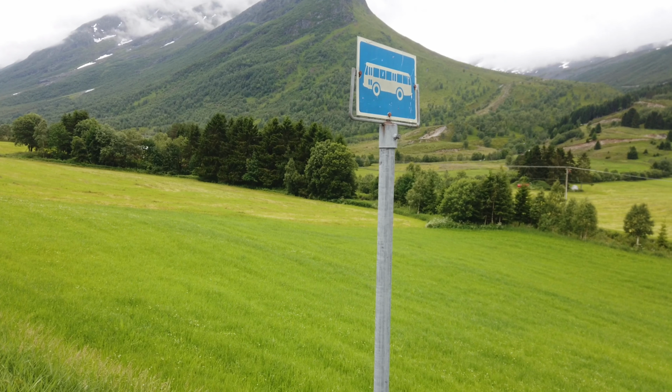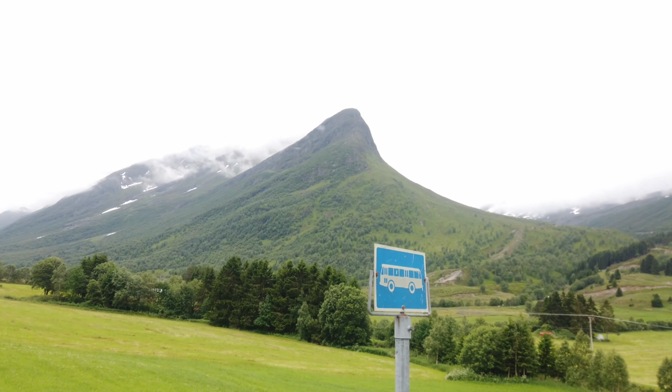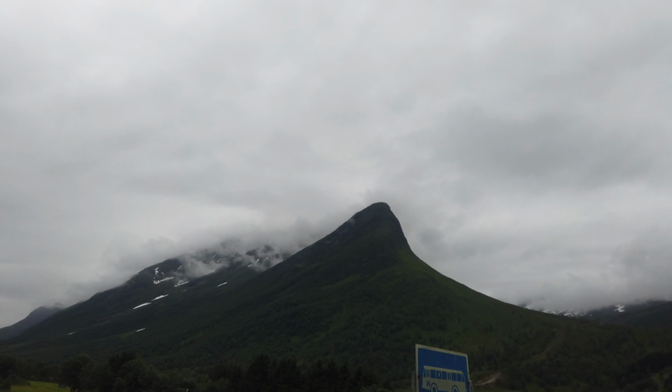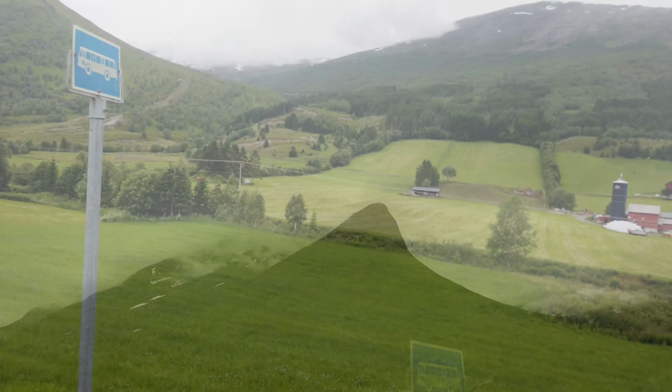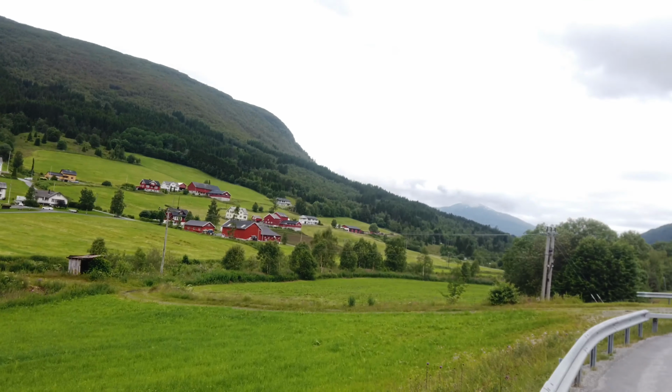Here's the bus stop. It goes up the mountain. Look at that peak. Unbelievable. Just a really nice little valley. Super.